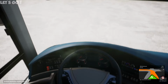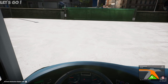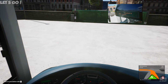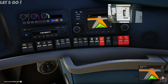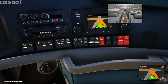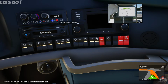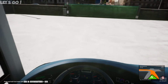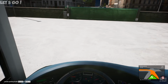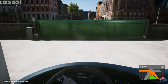Right. Let's shut that door. Pop the electrics on. Start it up. Activate our destination display. And then put Wi-Fi on, kitchen clearance on, reading lights, passenger lights, upstairs. Passenger monitor on, driver monitor off, air conditioning on. It will set to 21 degrees. I don't know why you've got the additional battery switch. That's just a bit odd to me. Pop it in gear. Reset TrackIR. And make our way.